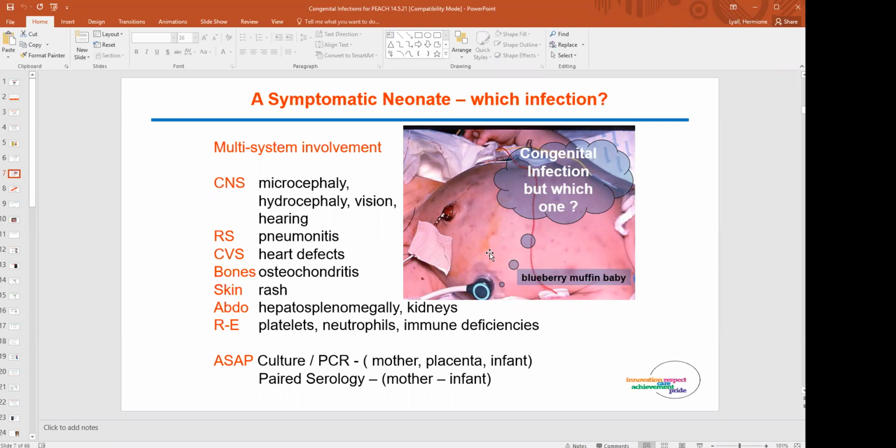So there's multi-system involvement here. This baby may have microcephaly, pneumonitis, may have bony involvement, has the rash, hepatosplenomegaly, and so on. But the question is, which infection is causing this sick newborn to be a blueberry muffin baby? And we need to do our very best to make that diagnosis as soon as we can, so that we can make sure we start the right treatment.